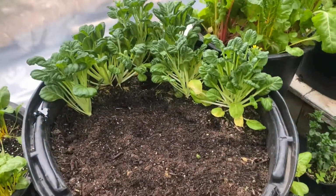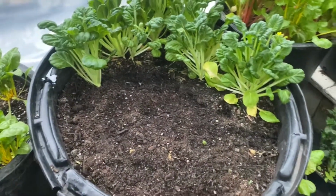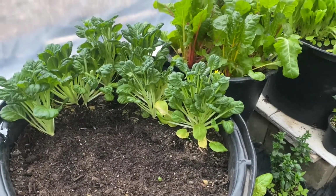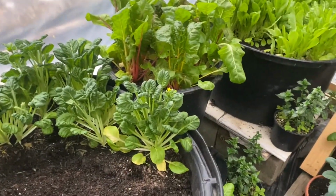We ate a lot of the tatsoi. We ate more of it last night. You can see a little flowering, a little bolting. It doesn't like it once it starts getting up to 85 outside, and it's like pushing 90 something in here. Doesn't like it. And we got some more starts going on.